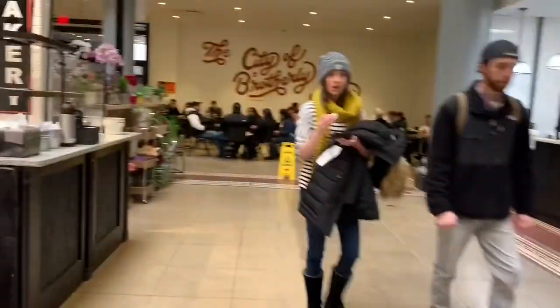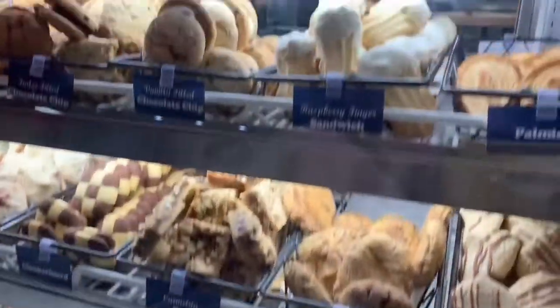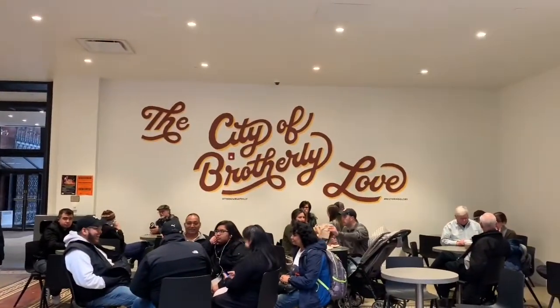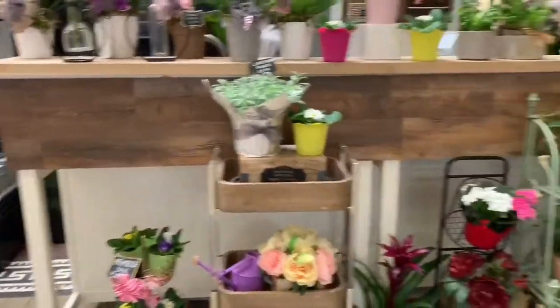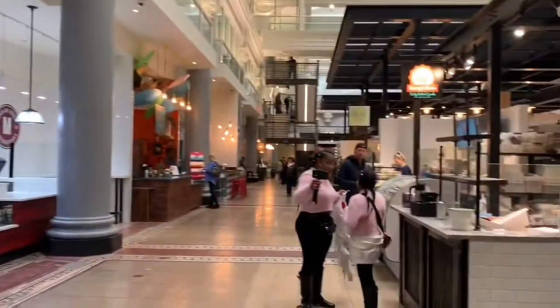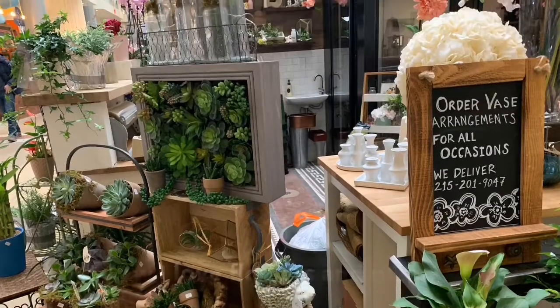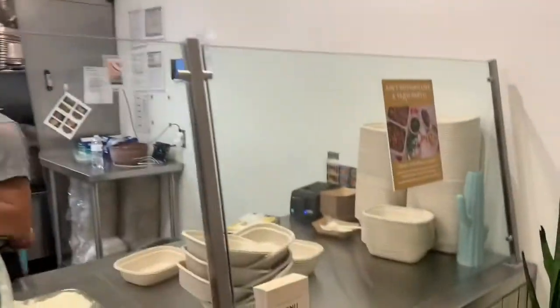Our reaction to these buns. Still going around, we're still moving, waiting on M&M's. There's the Marino Brothers cheesesteak she was telling us about. Look at the guy in the background. Taco Rian. Oh, I love that. Get it? Taco Rian.